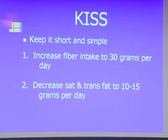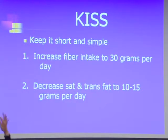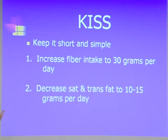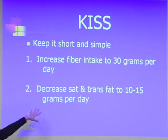So all of those styles of eating I mentioned, Mediterranean, TLC, Portfolio, the Ornish, that's kind of a lot to remember. And if you're a person who really wants things just short and simple, just 2 things that you want to remember. Okay, so you don't have to follow any particular style of eating, but you want to remember these 2 things. Increase your fiber intake to 30 grams per day. The catch there is you do it through food. So you're not taking a fiber supplement, but you're doing it through food. Okay, so eating foods that will give you 30 grams of fiber a day. And decrease your saturated and trans fat, so those 2 combined, to 10 to 15 grams a day.